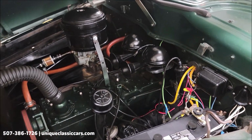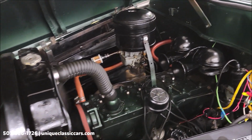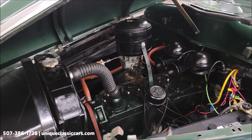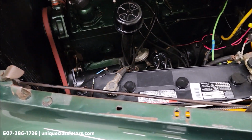Carb was recently gone through also. That L head. Inline 6 with 245 cubic inches on it. Pretty smooth running. Does have a battery disconnect here.